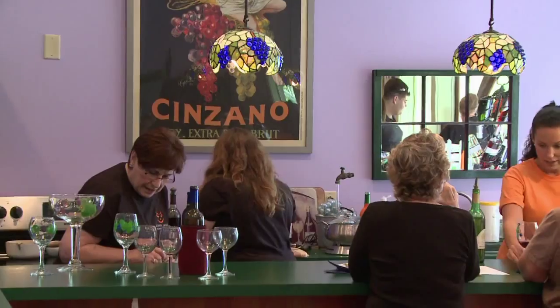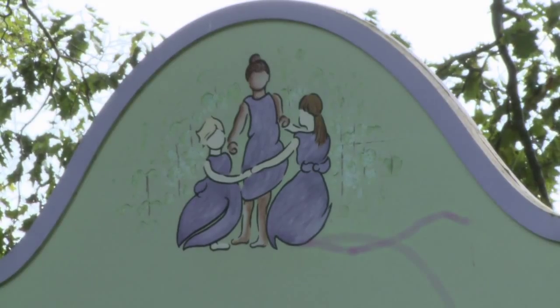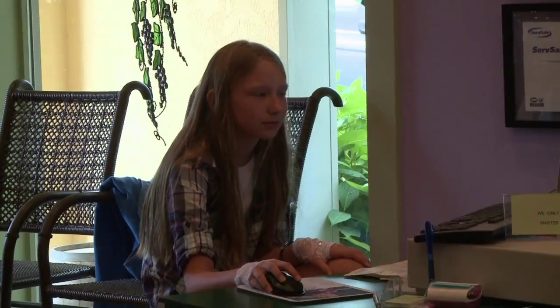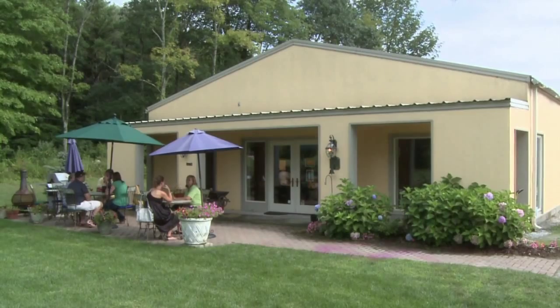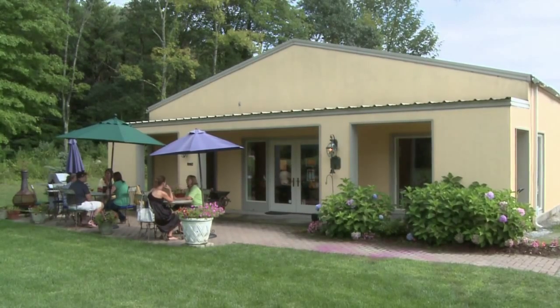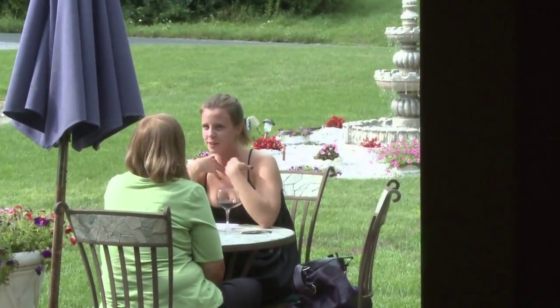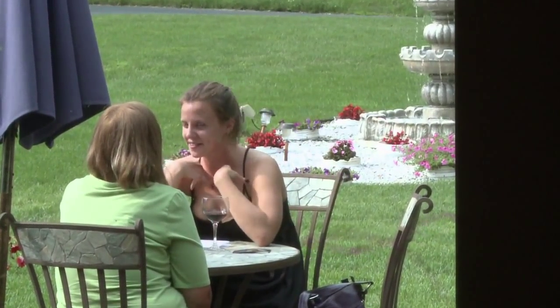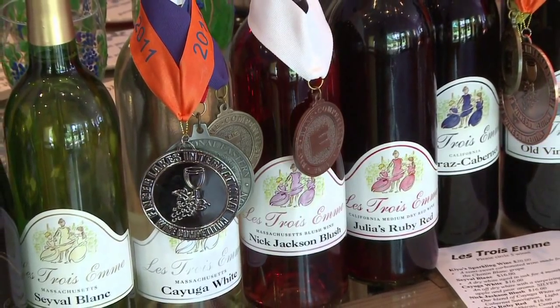My wife and I really wanted to name it the three M's for our three oldest granddaughters, Megan, Madison, and Mary Catherine. However, the 3M company makes too much scotch tape, and that was not going to do so well. So we asked a Frenchman how you might say that in French, and it came out Les Trois M. So our winery is Les Trois M.